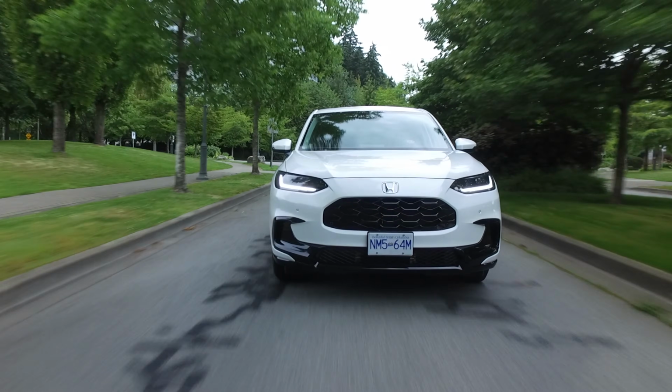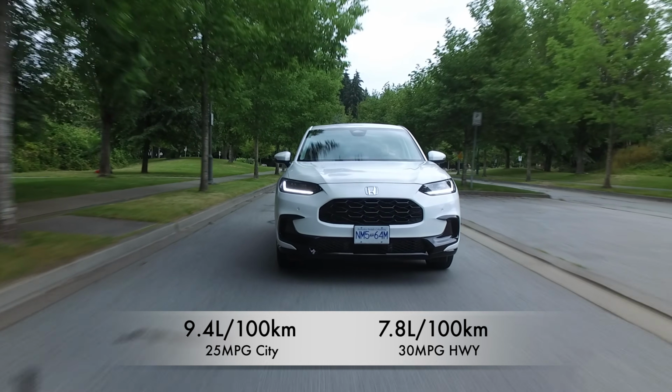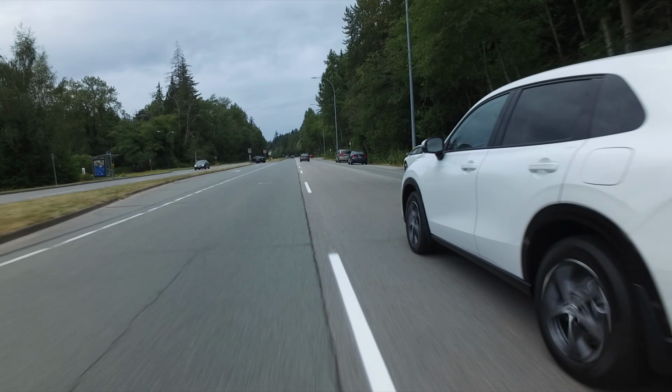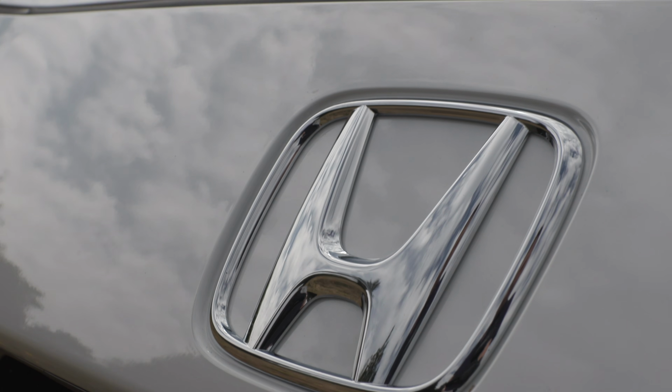Fuel economy is 9.4 liters per 100 kilometers in the city, 7.8 on the highway. That's 25 miles per gallon city, 30 miles per gallon highway. The HR-V has not been rated for towing, but it comes with a 3-year, 60,000 kilometer or 36,000 mile warranty.